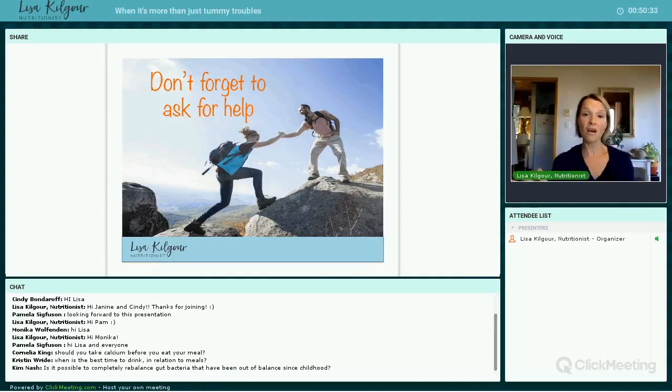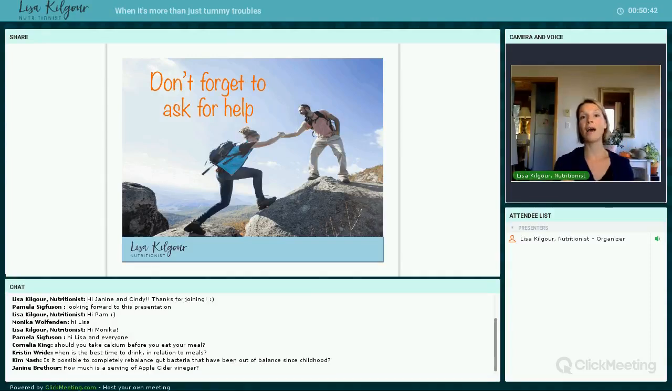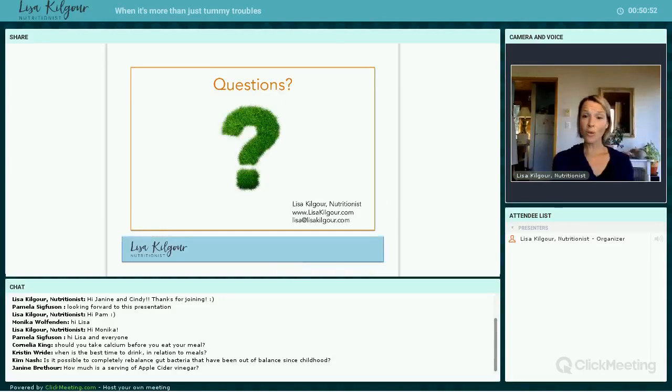But wherever you are, just bringing in one of these steps can make a huge difference. Just one step at a time can start changing things, and you can go from having big digestive issues to having them much more under control in a relatively short period of time. So that's the whole presentation.